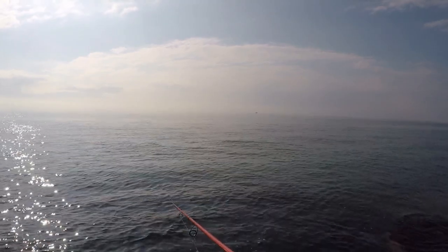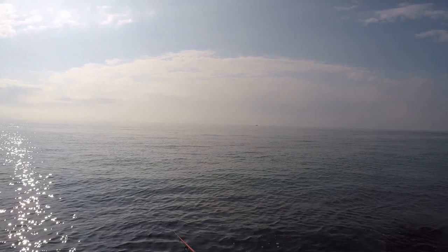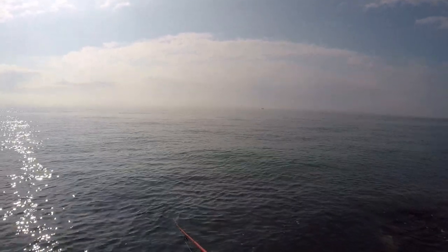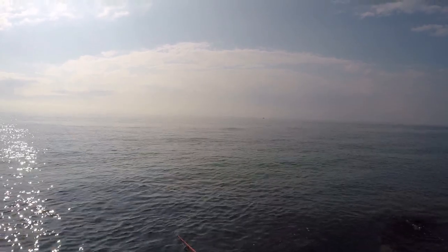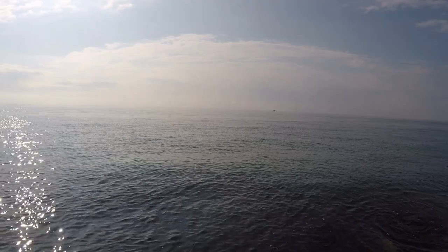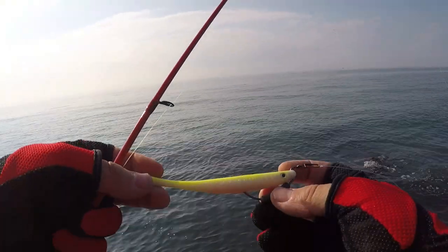Right, so I've tried surface, I've tried subsurface. I've tried metals as well. What I'm going to try in this area before we leave is a couple of soft plastics, and then we'll move to the next location, I think, which is a little bit further down the coast. Well, guys, next lure I'm going to use is the tried and tested Pirate Lures Teaser.